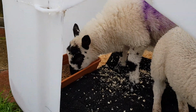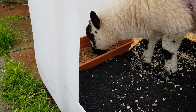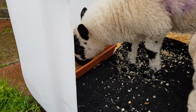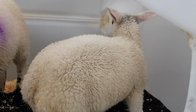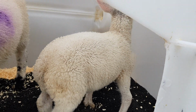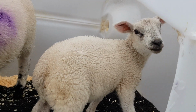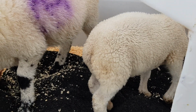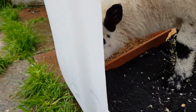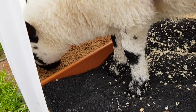And then in here, they also have, I know it looks like a window box, it actually is, but it's got their creep feed in it, and there's lots of space, and it's nice and bright and airy. Pip's not quite sure what's going on. She knows that it's not raining in there, and that's good, and all Jen cares about is there's food. She loves that creep feed.